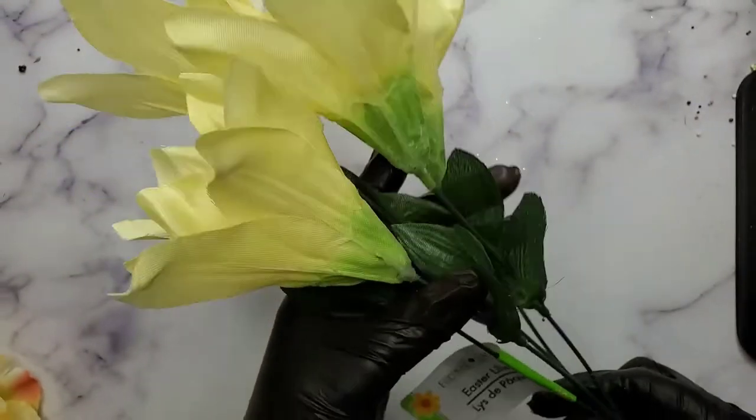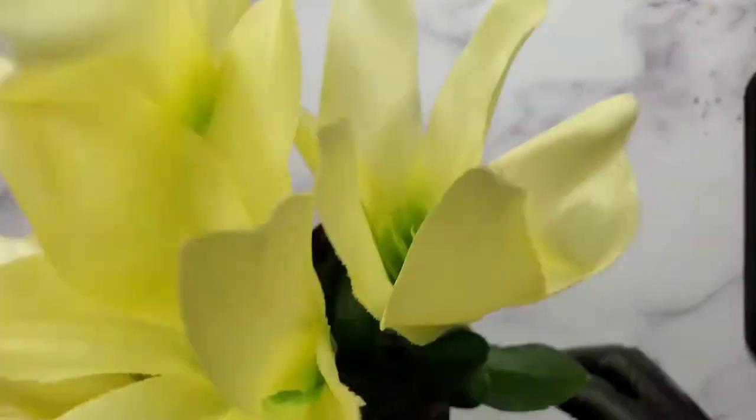So, guys, if you're looking to add little extra stuff in your videos, go to the dollar store. They have so much to choose from, especially around seasonal stuff. And these are Easter lilies, what they call them. They're yellow lilies.